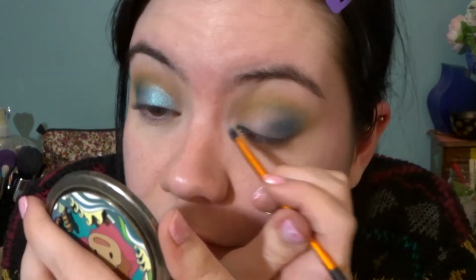It's so pretty. I look like I have highlighter on, but my face still has face mask stuff on it. I'm not naturally this glowy at all. Okay, I'm going to repeat that same thing on the other eye.